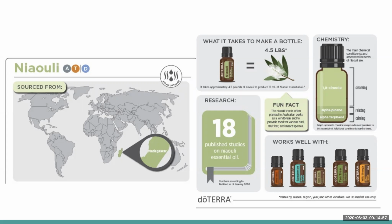If you haven't had a chance to check out PubMed, it's a phenomenal place to find information on many different things, including essential oils, and the medical studies that have been done on them and published. There are 18 published studies you can find on Niaouli if you're curious, and you can blend it with all kinds of different things, but some listed on this slide are arborvitae, spearmint, cardamom, tea tree, and wild orange.